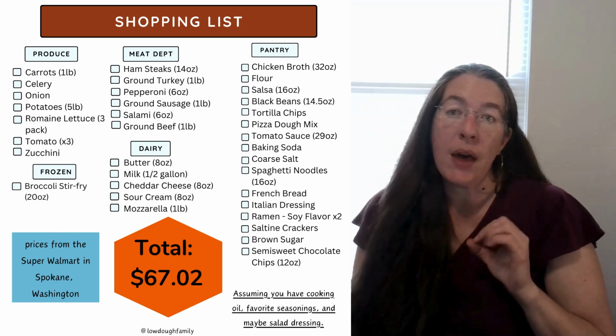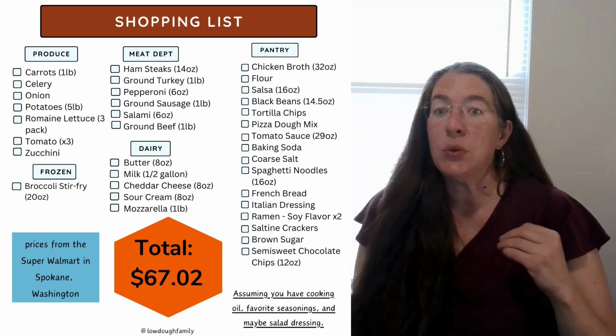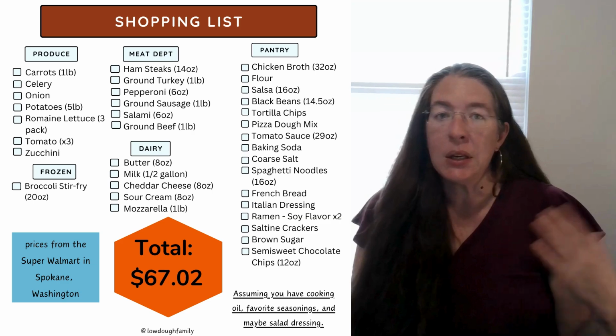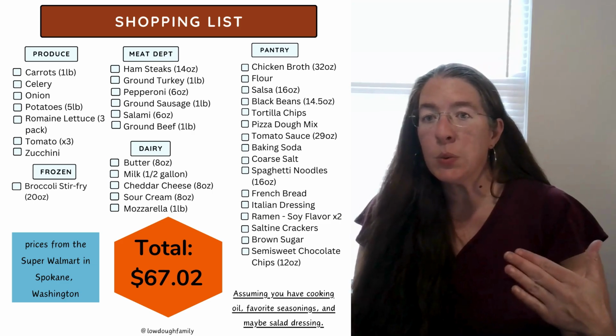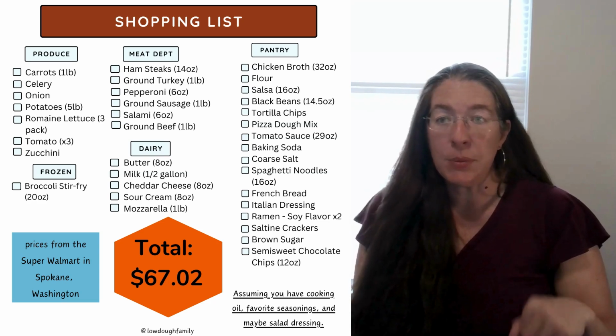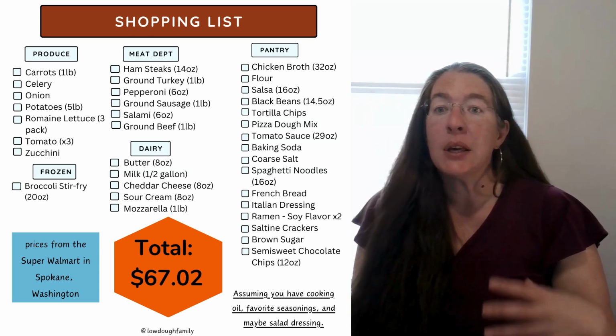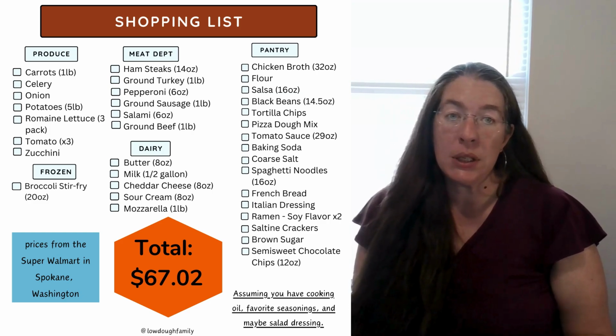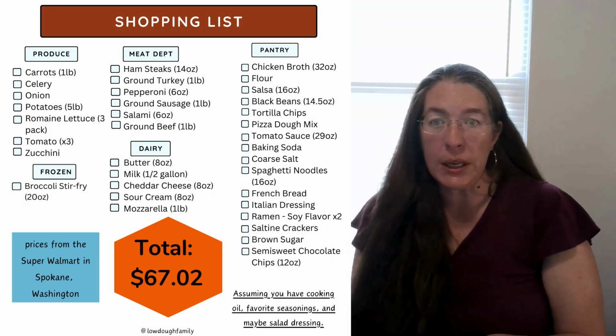Now, I will say that this week we decided to use multiple meats. Like normally we have 2 to 3, sometimes a fourth one, but this week we're using 6 different kinds of meat. And the reason for that is we were able to afford all those different meats because we were very strategic in how we use some of these ingredients.